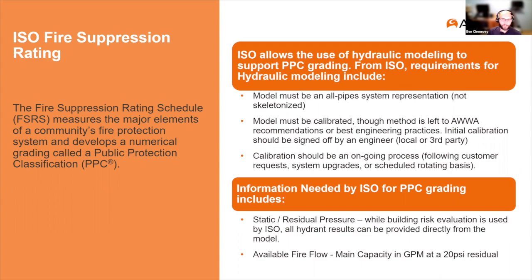Once that model is available, at least for ISO's use, they want the static and residual pressure, especially for those building risk assessments that they do on their end. But they can also just take all of the results for the entire system and use what they need. They need static and residual pressure and then that available fire flow.